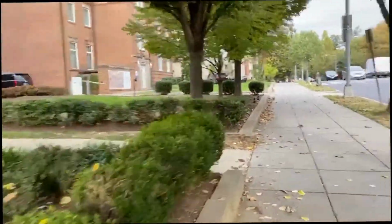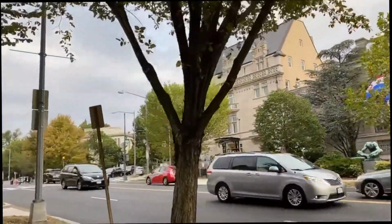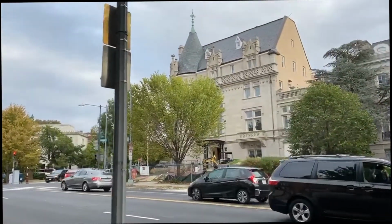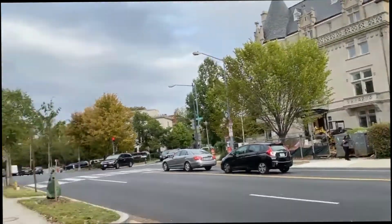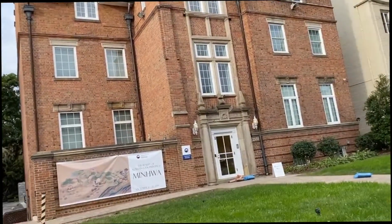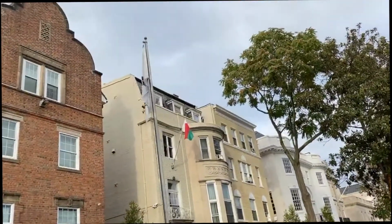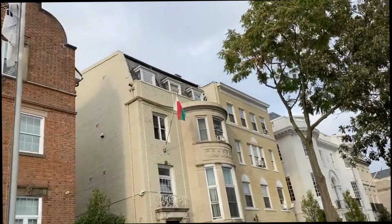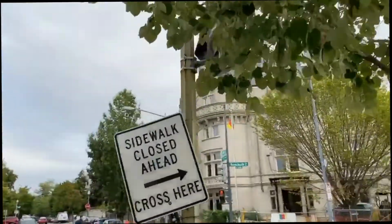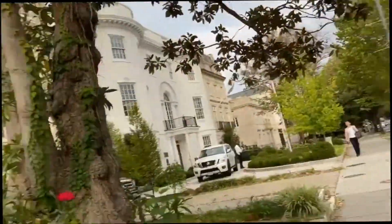That embassy there, I want to say it's Ivory Coast, but it's under renovation. Kyrgyz Republic, yeah. So this is like the Korean Tourism Office, Embassy Tourism Exhibition Center. White, red, and green. Madagascar. Oh no, that's Cameroon. That's Cameroon over there. That's the Cameroon embassy that's being renovated. This is Madagascar.